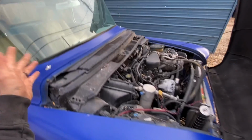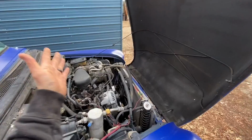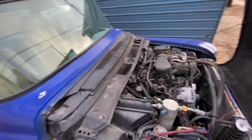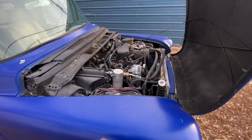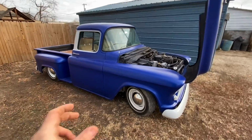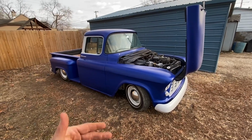In the 4 or 5 years I've been driving it, I never have the hood up, so it's not that big of a deal. But every time the hood's up, I look at this, I go, damn it, I need to put a piece there. So I'm thinking about that. But yeah, man, 0 issues. Hopefully this answered some questions for you guys. I have some build videos and pictures of it, but not a bunch.